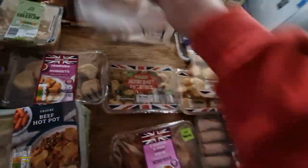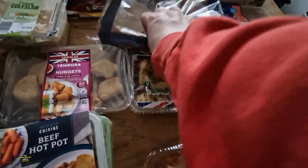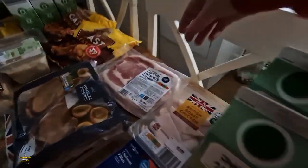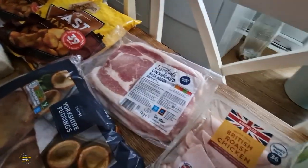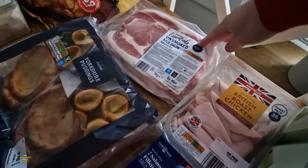Got some Yorkshire puddings, because it seems that when we have the chops, we can have some Yorkshire puddings with it as well. Got some bacon. Again, we get through loads and loads of bacon in the house. Obviously, we'll see if he's going to do pasta this week. Again, he puts bacon in with the pasta.